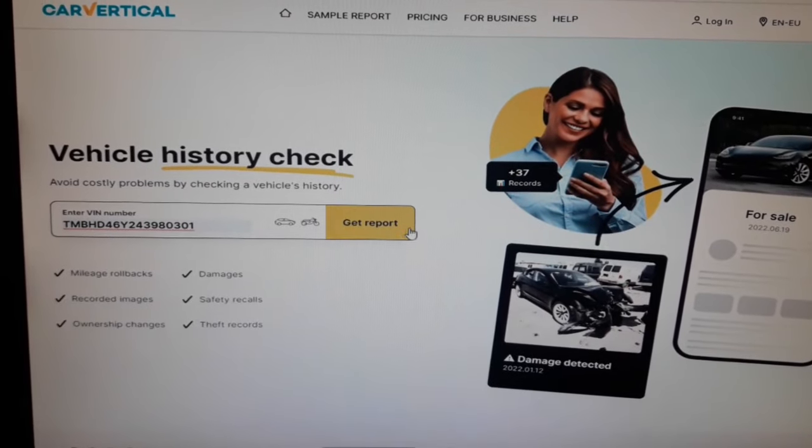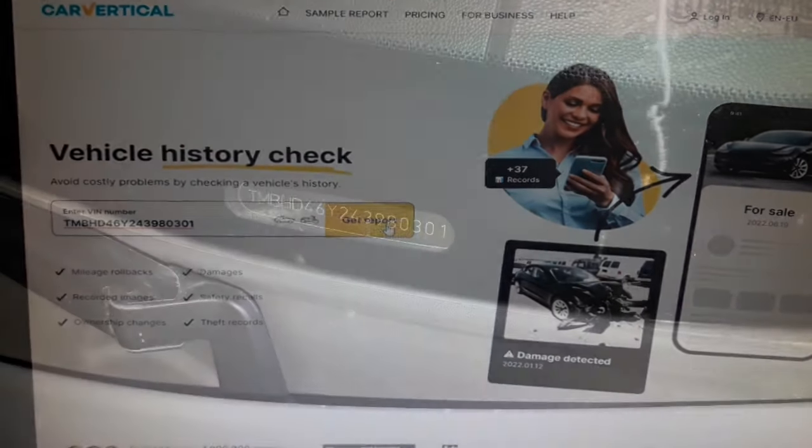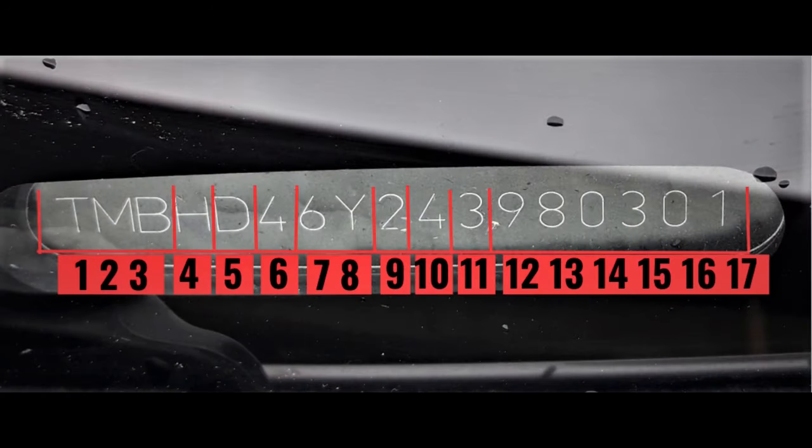To do this, the key information you need is the VIN or vehicle identification number on your car. If you don't know what a VIN number is and how to decode it, we've made a video specifically on this topic. Click on the card in the corner to watch it.